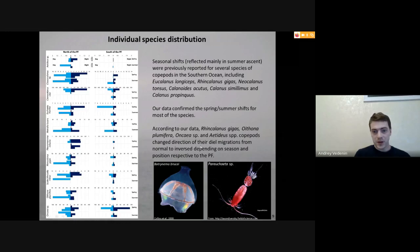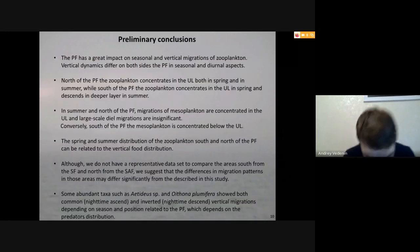As I mentioned previously, the negative migration pattern is often explained by the predator avoiding mechanism. And in our samples, at least two taxa, which are Oithona plumifera and Eucalanus sp. copepods, demonstrated reliable negative correlation with the abundance of jellyfishes and with the members of Paraeuchaeta genus. This is a predatory, large predatory copepod, possibly feeding on the mentioned two copepod species. And this can be the evidence that the direction of the diel migration of the two copepod species depends on the predator's distribution. So our preliminary conclusions and assumptions.